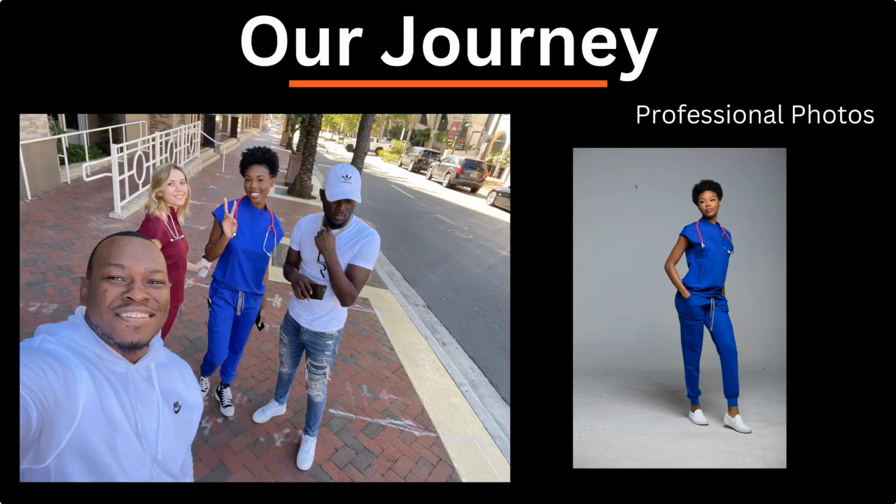When somebody goes on your website, that's your main storefront. That's the first impression. That's what they see up front. So you want to make sure your website is right, user-friendly, and that they can navigate around. And you also want to make sure you have quality pictures displayed on your website.